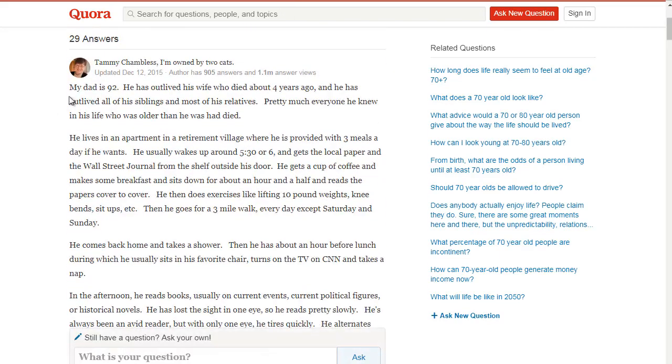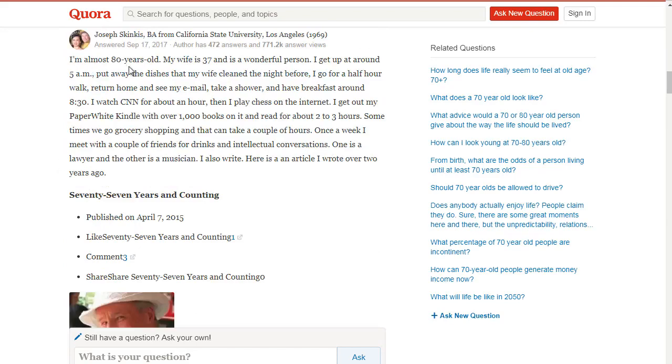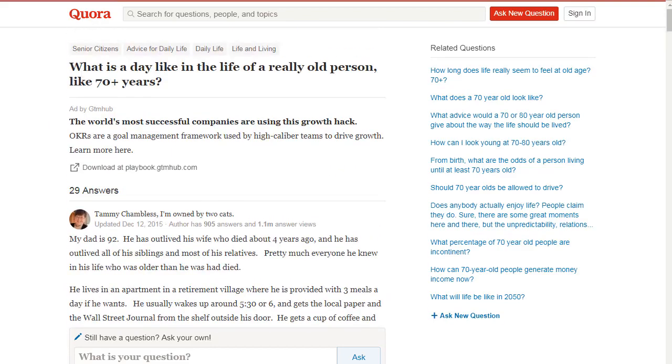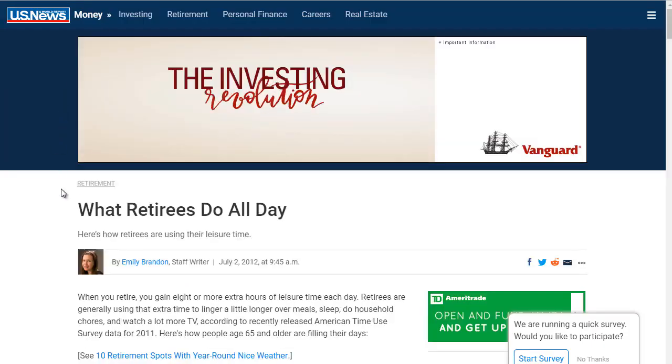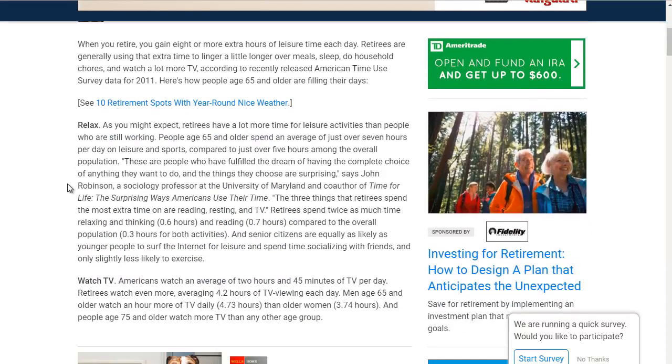So we scroll down, it says, "My dad is 92, he has outlived his wife who has died," and so on. What I recommend that you do is read through this and try to get a better understanding of your audience. And not just read one or two or three, but try to read as many as you can, maybe from Quora.com. Then the next thing to do is go to actual forums and figure out what they are talking about. That way you get it from the perspective of maybe their kids or somebody else, and then you get their perspective from themselves as well. Then you can measure the two, compare the two, and figure out what the similarities are.